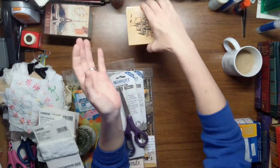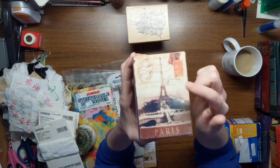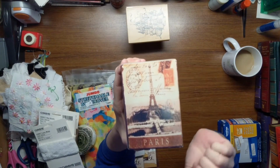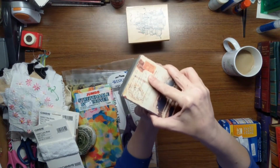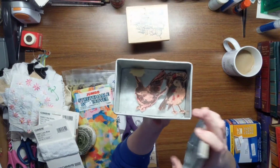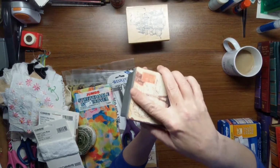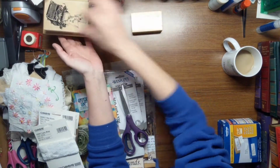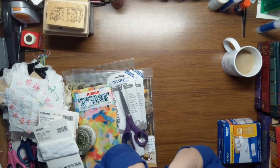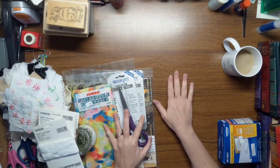Love it. And then they picked me up this metal tin that has the Paris decoupage on top. Isn't that great? It's just a metal tin. I have been putting my little pieces that I've been cutting out for the journal with the sprayed background in it, so that's coming in handy. Let me put those back over there. So thank you to my brother and his wife, Stephanie.